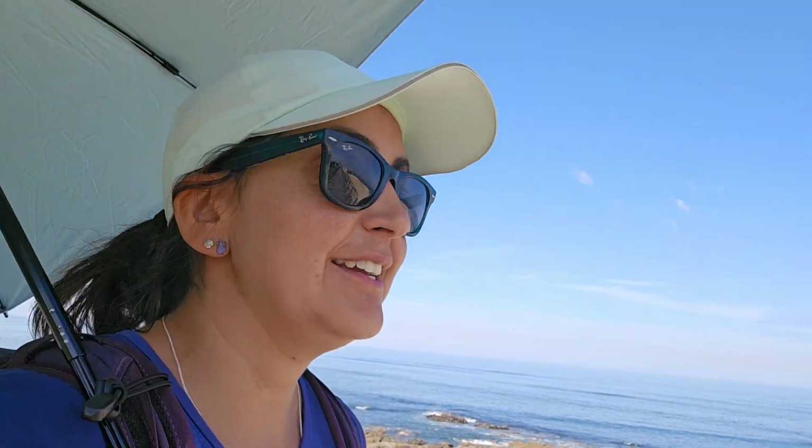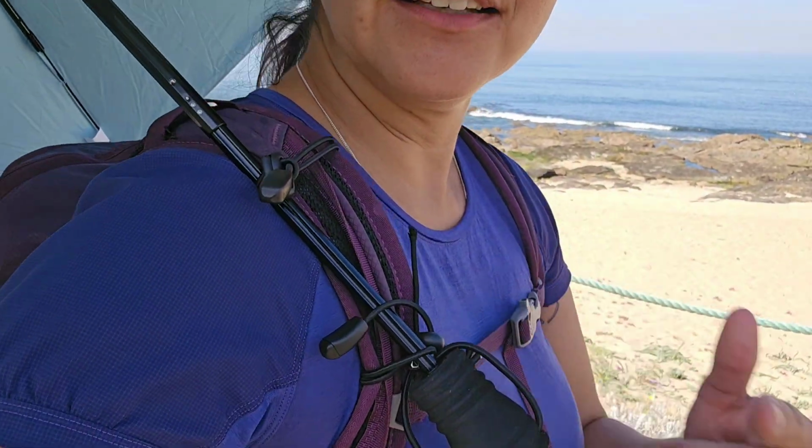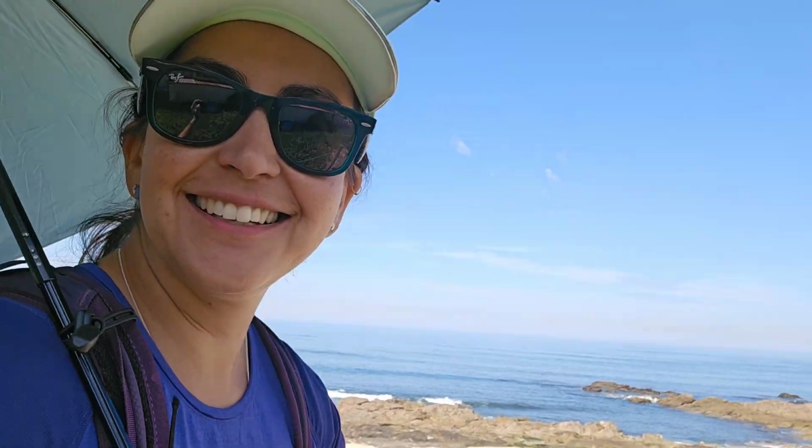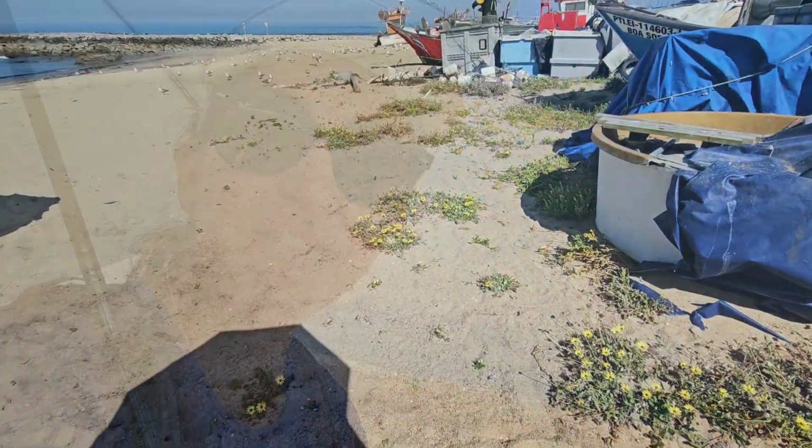So obviously I did not check out how to set this umbrella up. So now I just kind of did something to hold it because it's so hot. There's absolutely no shade. So this is perfect.